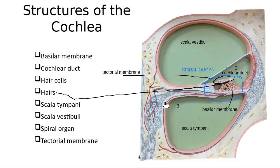I think that's all the labels. Is that correct? Is that all the labels? Okay, perfect. So we have another model that shows, yeah, so Nicole, it would include the hairs as well, because the hairs are attached to the hair cells. So yes, hairs included too.